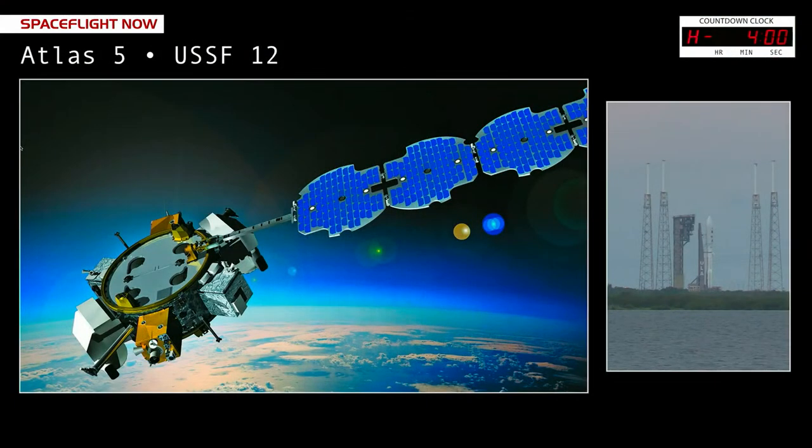The other spacecraft on this mission is called the USSF-12 Ring spacecraft. It's based on a Northrop Grumman spacecraft bus called an ESPAStar bus. This artist's illustration shows a generic ESPAStar spacecraft platform. This artist's illustration comes from Northrop Grumman. We don't have an illustration of the exact configuration of this particular spacecraft because some of the experiments that are hosted on board are classified.